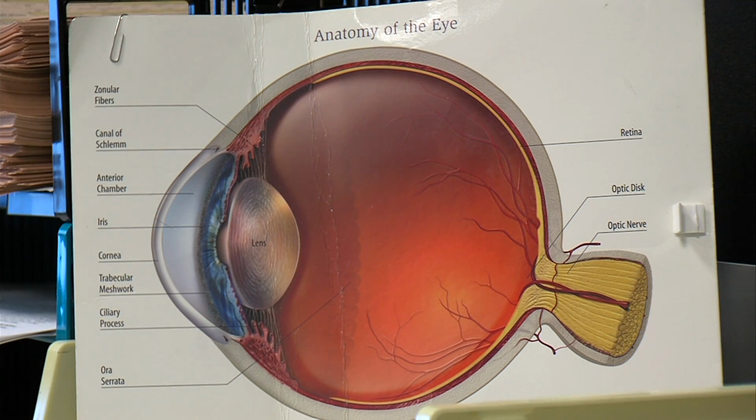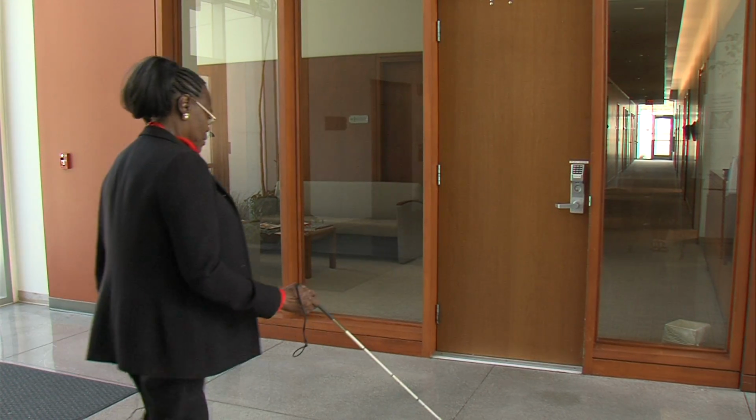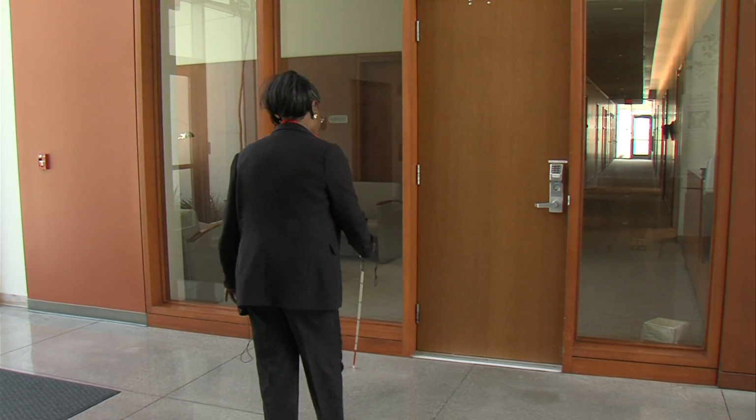Glaucoma attacks the optic nerve. The disease has taken 86% of Person's peripheral vision. So I only have what I can see in front of me, which is the tunnel vision. And the tunnel vision is pretty good. So when I'm looking at you, pretty much you're all I see. These days, she uses her cane to avoid tripping on things just out of her view.